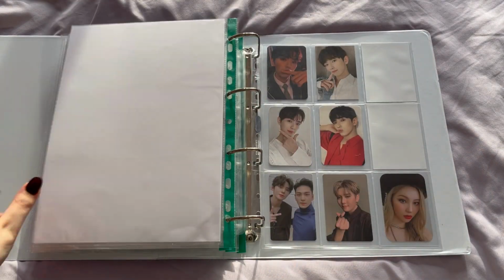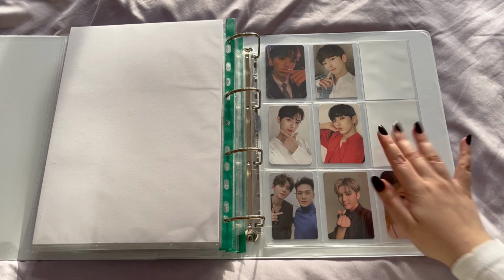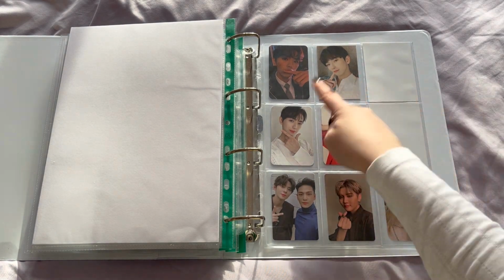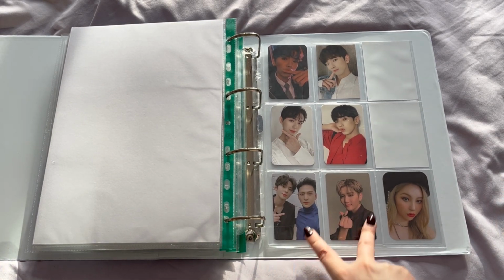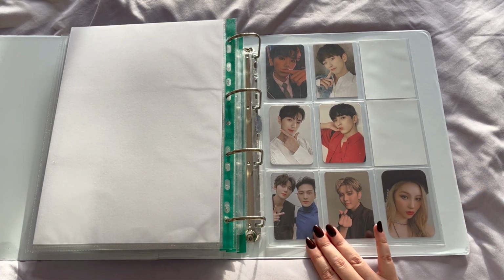And then right at the back here, I just have a little miscellaneous section, just a little tiny one because I only have a few. So I have 4 cards from CIX for Yoongi. I did collect him, but I found it too hard, so I just kept the ones that I thought were really cute. And then these are from New East's album because I was obsessed with this album, so I bought a copy. I miss New East.